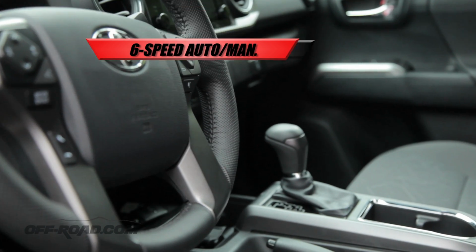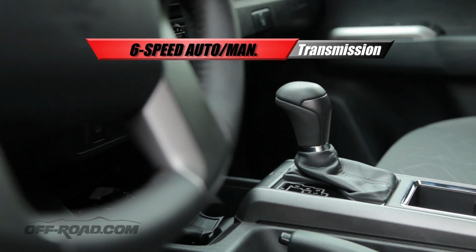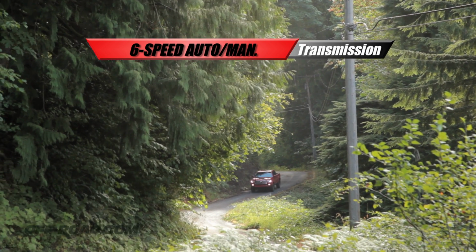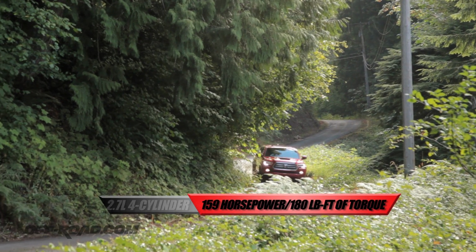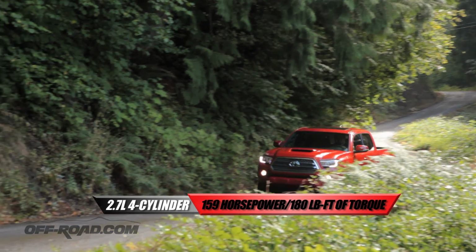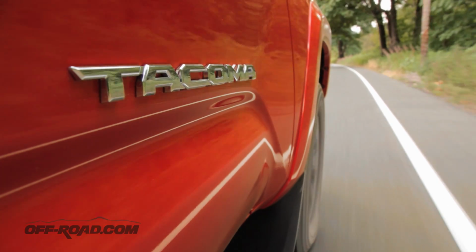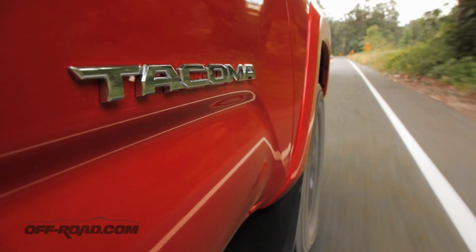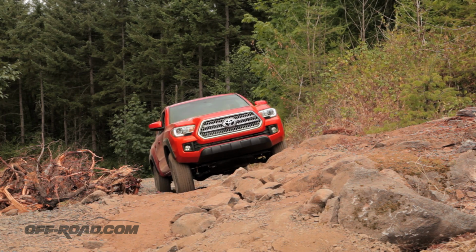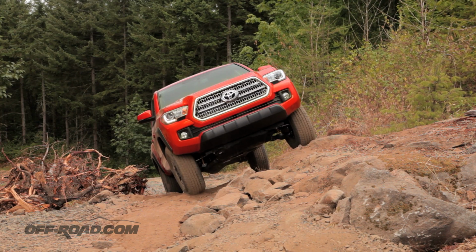The new Tacoma will also boast the addition of a new 6-speed automatic transmission with electronic shift, as well as a 6-speed manual option on the V6 model. A 2.7-liter 4-cylinder motor will also be offered as well. We also like that Toyota was able to make the Tacoma more efficient, improve its fuel economy, and reduce its drag without significantly hindering its off-road performance. In fact, the TRD off-road package is probably one of the best Tacomas to date.